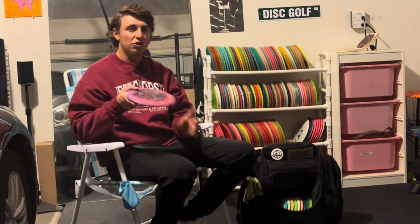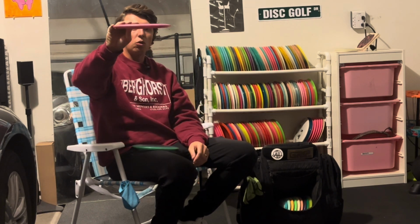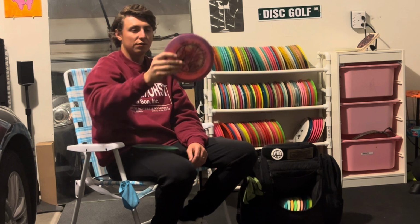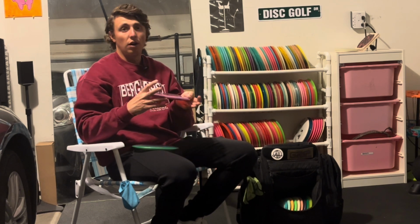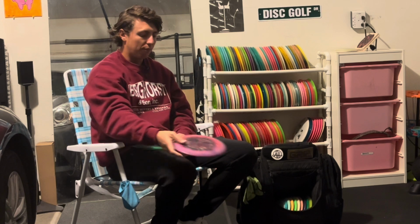This one is just straight. It pops up and holds the line. I can encourage it to go right and hold that, or I can throw it on a hyzer and just get a little gentle finish out of it. This is probably one of my favorite discs this year. Just so controllable for me. I feel like I can throw it really far and know exactly where it's going to go.